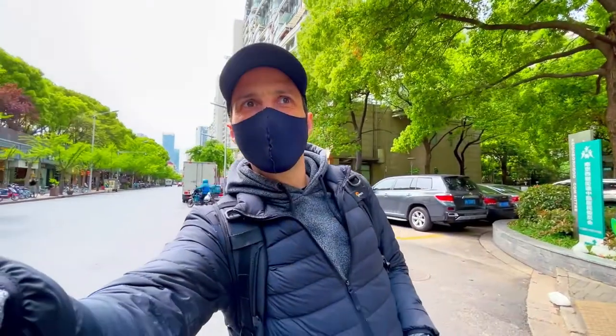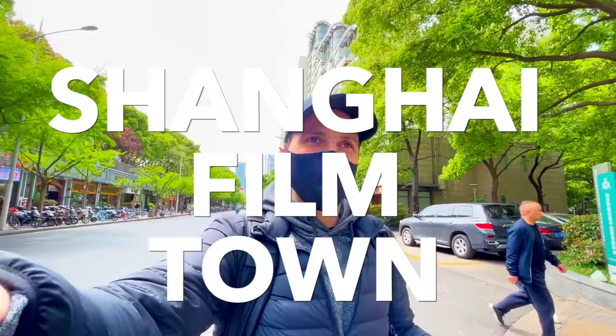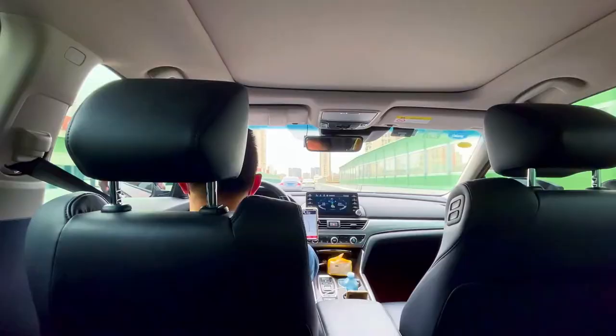Today we are taking a van to go to a film studio. We're taking advantage of the last few days in Shanghai. We just found out recently that Shanghai has this film studio area, and it's a day trip to enjoy the last days in Shanghai.